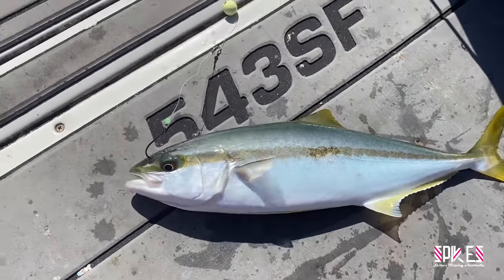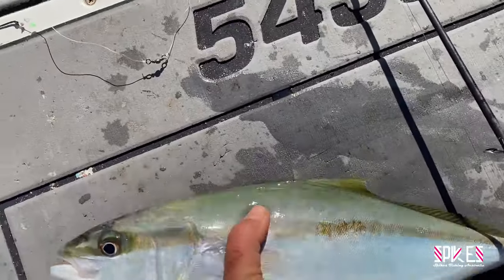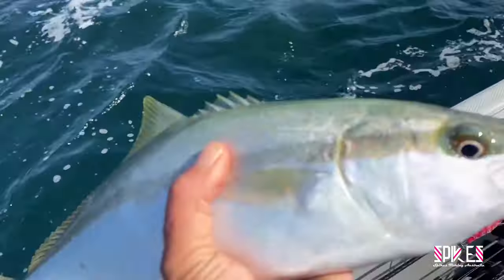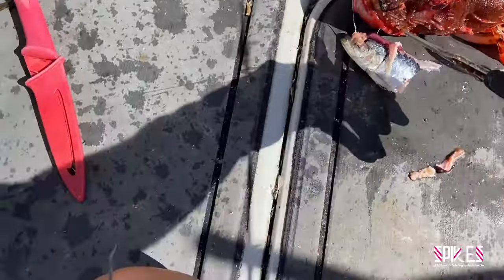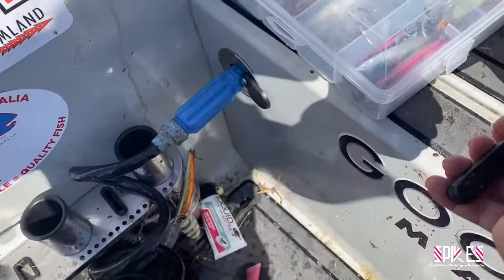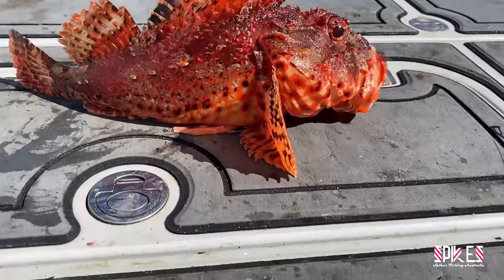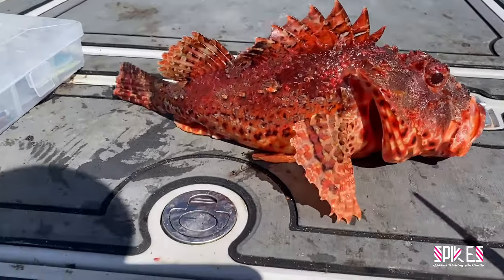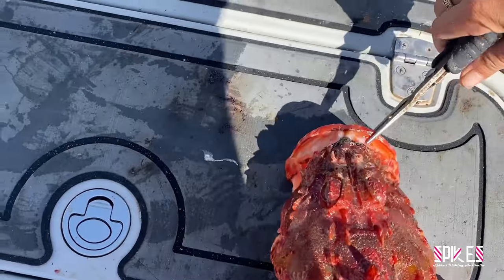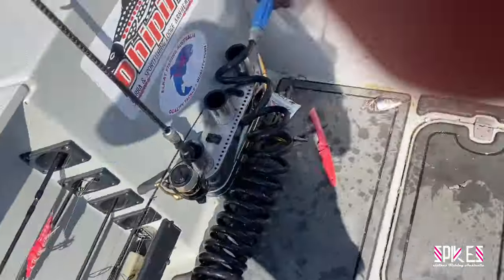Smallest bloody rat. Skull hooked. That is a big scorpion fish. Look at that. That's big. That's beasty. You'd get some great fillets off it. But I'm going to let it go. And I'm not going to let it touch me. I learnt that the hard way. What a fish.